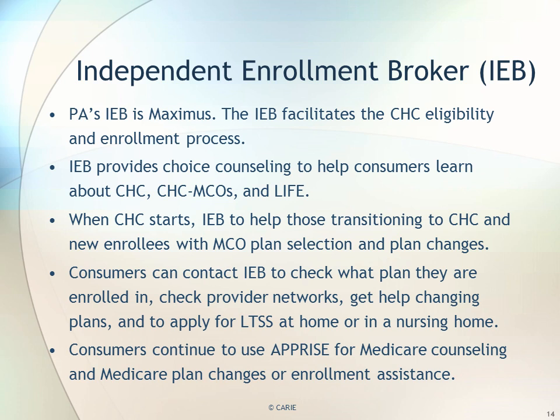So consumers can call the enrollment broker to check what plan they have if they're not sure. They can check provider networks, get help with changing plans, and if they are in need of long-term services and supports, there is another level of an application process that needs to be completed, and they would help with that. And we always encourage consumers to use APPRISE for any Medicare counseling or any kind of Medicare plan changes or enrollment assistance. And you can also call CARIE, as we are an APPRISE site.